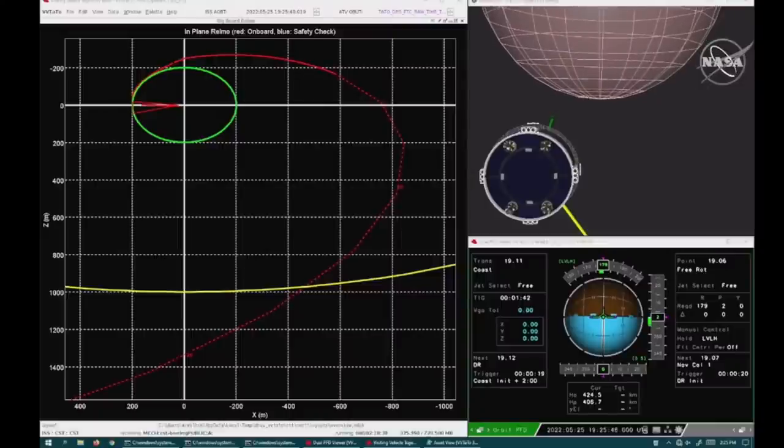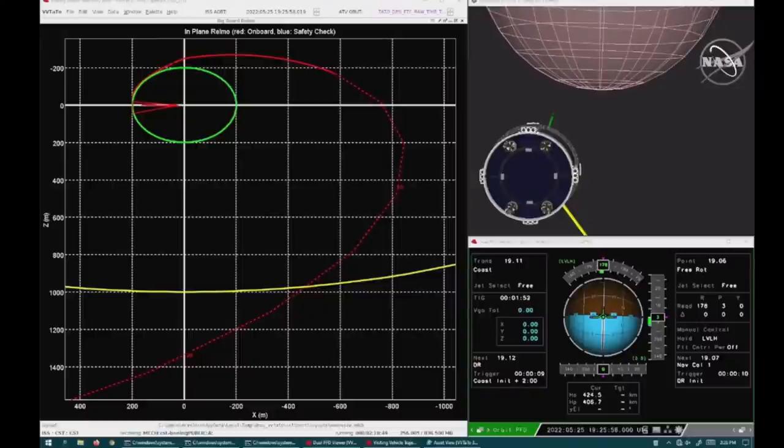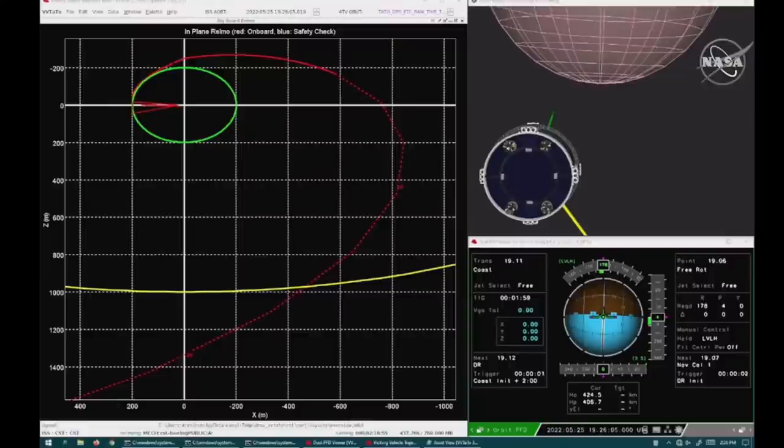Propulsion officer reporting 12 good crew module jets. The team just did a quick hot fire of those crew module jets. They are the very small RCS thrusters. That was just a checkout of the system. Those are the jets that will position Starliner during its return to Earth.